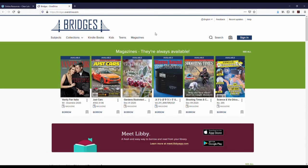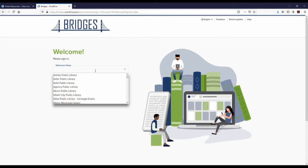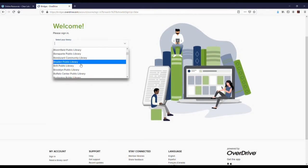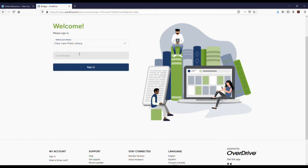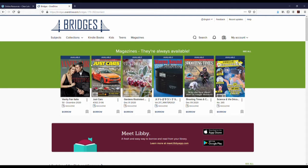To create your account, click Sign In in the top right-hand corner. Use the drop-down menu to select your library, Clear Lake Public Library. Then enter your library card number. Once you're signed in, you'll be redirected back to the main screen. From here, you can now see that items are available to borrow.